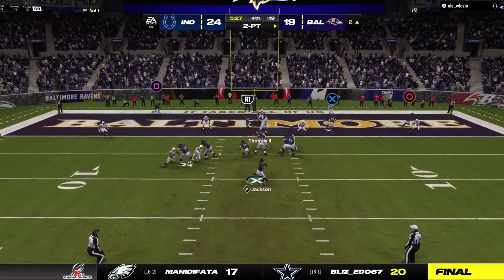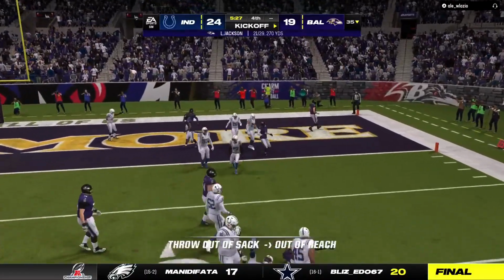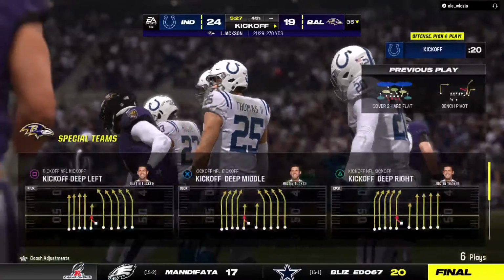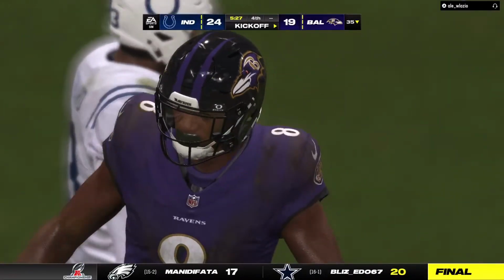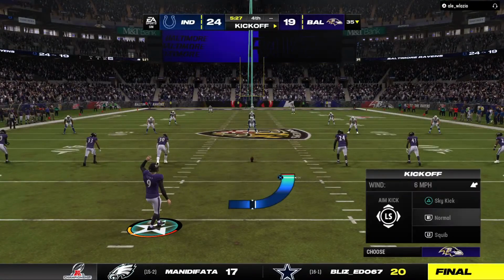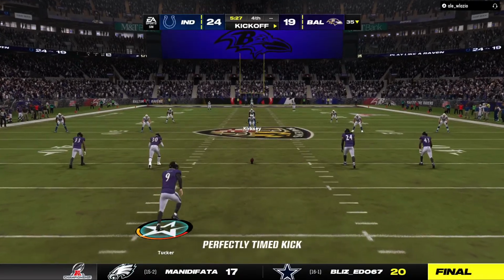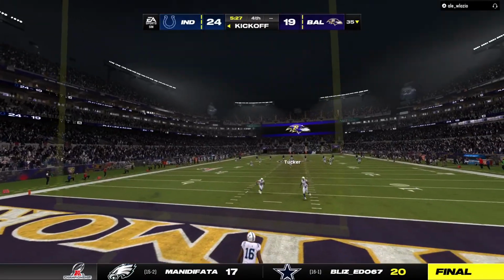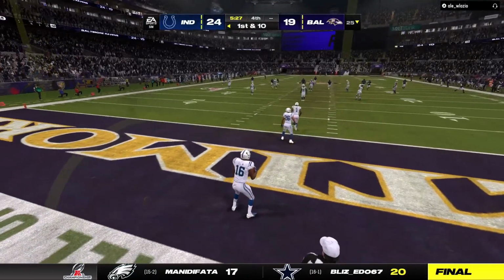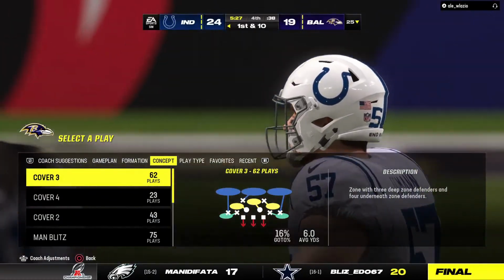Jackson here, he's going to look to throw. And this one incomplete. So they went for the 2, they don't get it. Tucker now to kick it away following the touchdown. And he'll elect not to run with it. And a fair catch on the kickoff will move the ball to the 25.